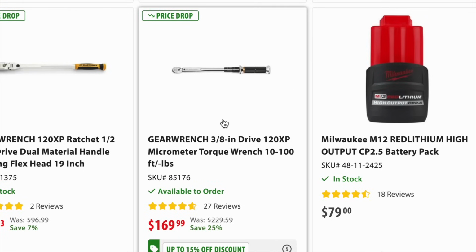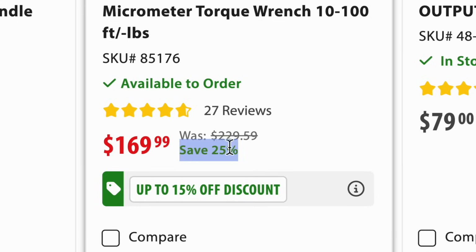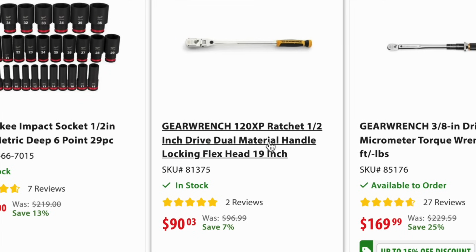Another GearWrench torque wrench deal. This is the 3/8 drive, 120 XP, the new style, up to 100 foot-pounds of torque. These are already 25% off, showing at $169. Tack an extra 10% off of that. We saw the 2-pack earlier that included the 3/8 and the quarter. This is how you got to get the half-inch. I don't think they offer them in a 3-pack, so if you want the half-inch, this is how you got to buy it separately, so another 10% off of that.